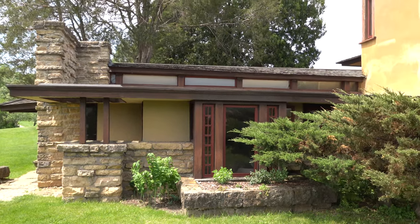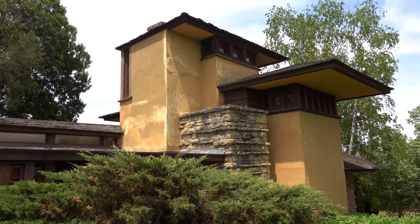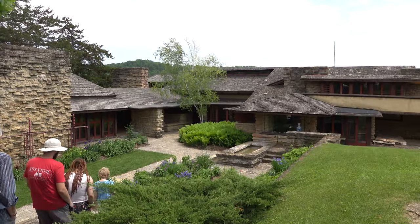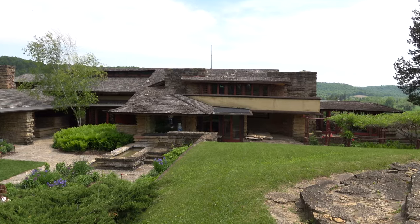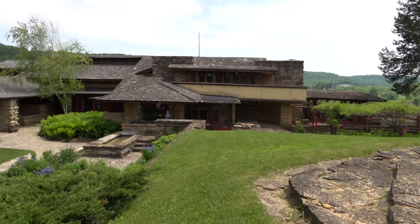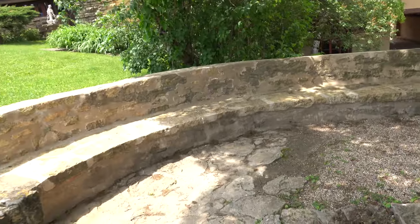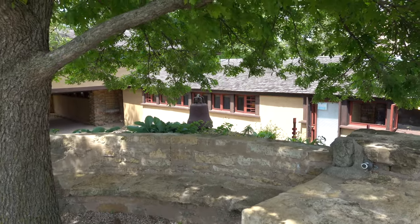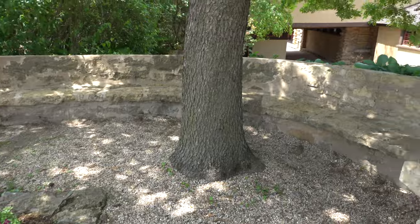Here's a portion of Taliesin known as the Bell Tower. The original building was built around 1911. A view of the gardens and this really cool stone seating area is where they used to have tea get-togethers. Frank Lloyd Wright's third wife would ring that Chinese bell and they would gather here for tea.